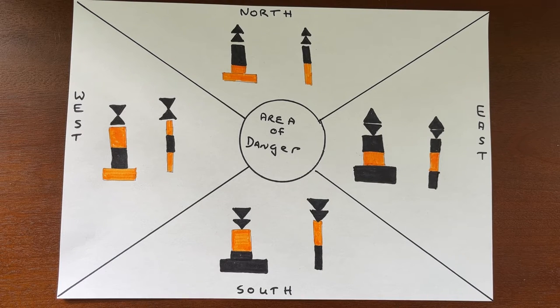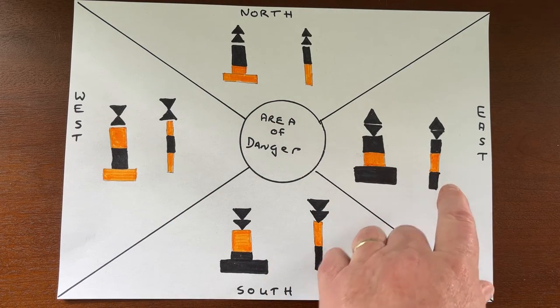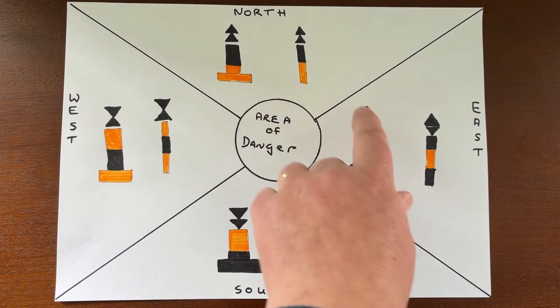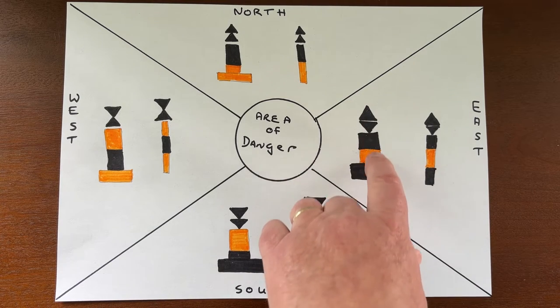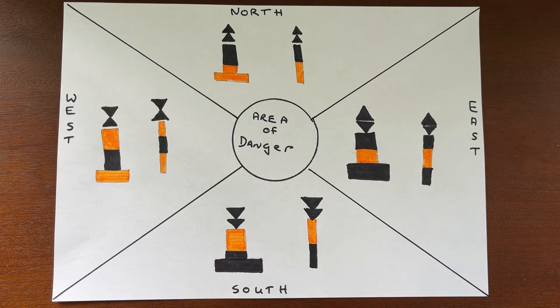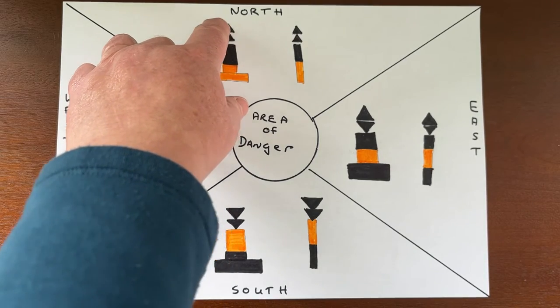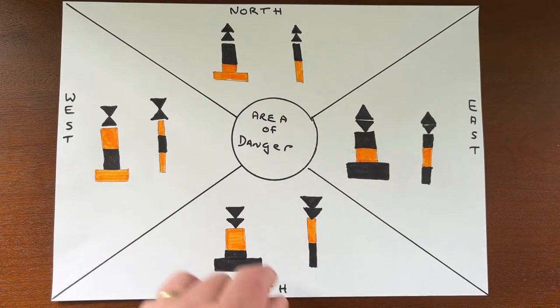Cardinal marker buoys are identified by their black and yellow markings. Also, by the variations of their top marks made up of two triangles. The top marks also indicate the position of the black paint on the marker. This coincides with the top of the triangle being the black markings. So on the north cardinal marker, we have the two triangles pointing upwards to north, so the black is on top of the yellow.